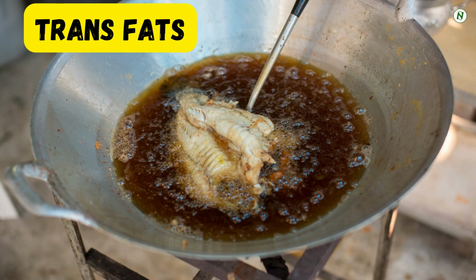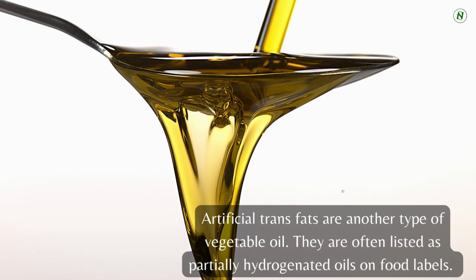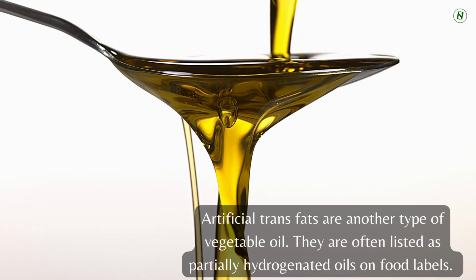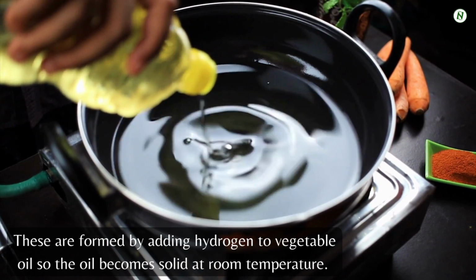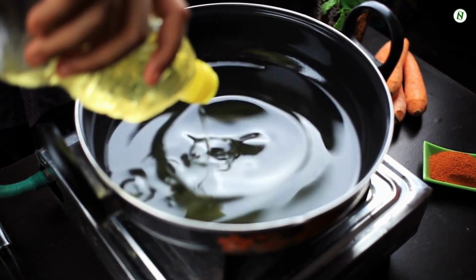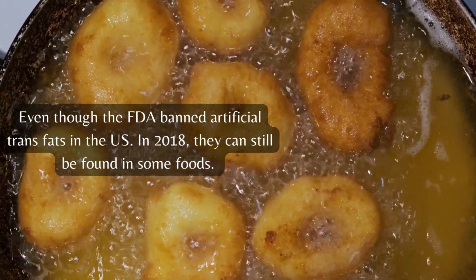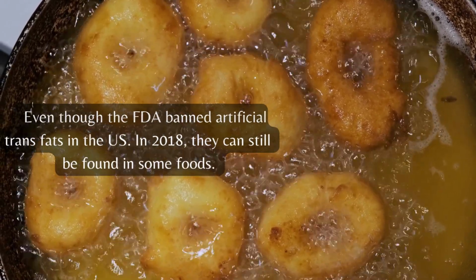Number 1. We have trans fats. Artificial trans fats are another type of vegetable oil. They are often listed as partially hydrogenated oils on food labels. These are formed by adding hydrogen to vegetable oil so the oil becomes solid at room temperature. Even though the FDA banned artificial trans fats in the US in 2018, they can still be found in some foods.